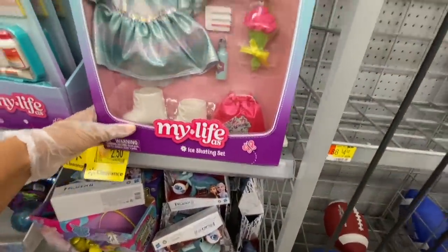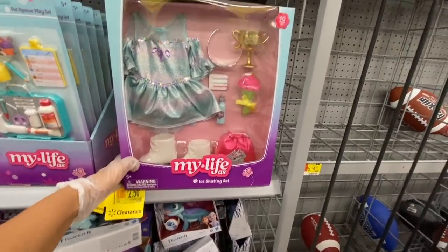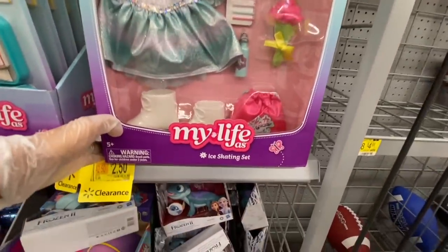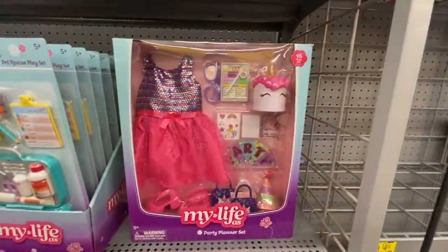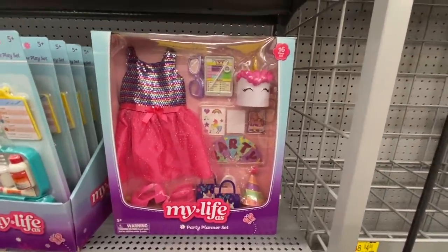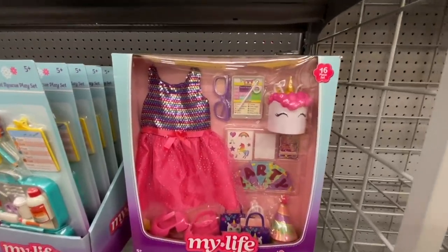So this is a good time, you guys. If you guys have a bunch of these, or if you guys have a My Life As doll, this is a good time to stock up on any accessories. Again, this is the ice skating set for only $4. All right, this is the second outfit that Manny found. You're a good shopper, because I'm tired. Manny is not tired yet. He wants to go to 2 more Walmarts. I don't know if I can survive.